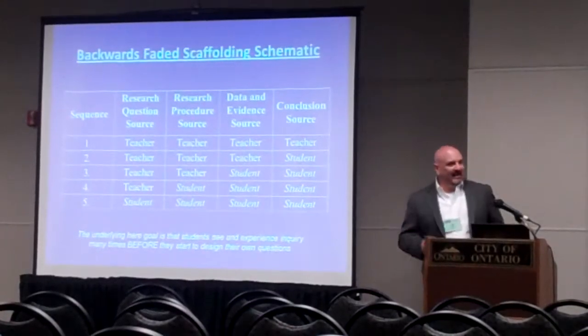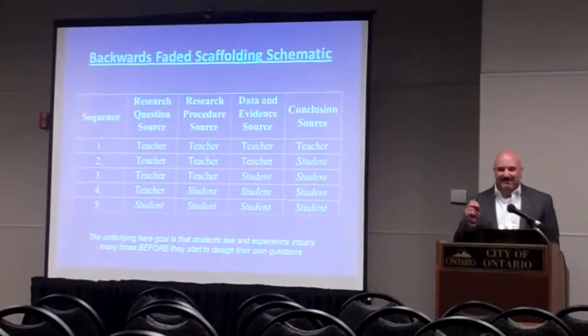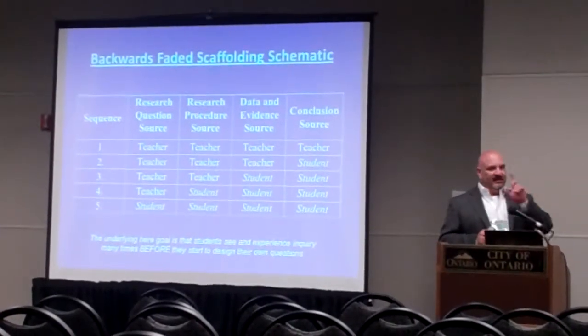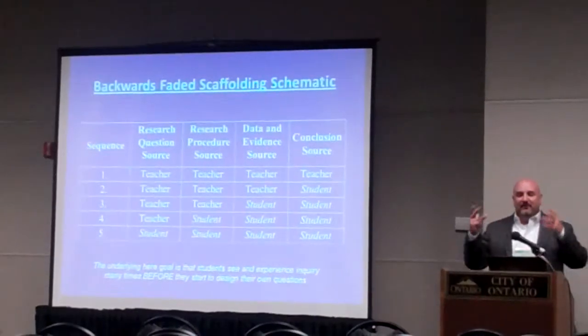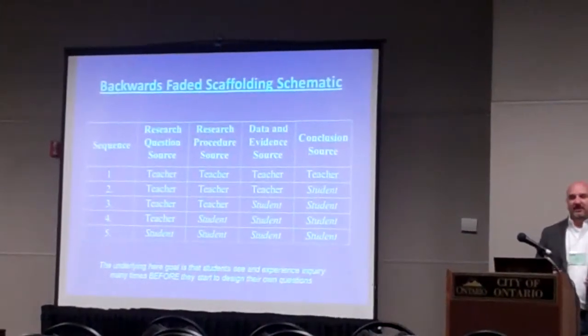So the schematic of what we're doing looks like this. In every single lab course, in every single lab setting, in every single lab section, which means for 2 hours, we do 5 different experiments. Not just one for the whole 2 hours, we do 5 short ones. And in the first one, we hold their hands. We provide a lot of scaffolding. We provide them the research question. We provide them the research strategy. Provide them the data. Provide them the conclusion.